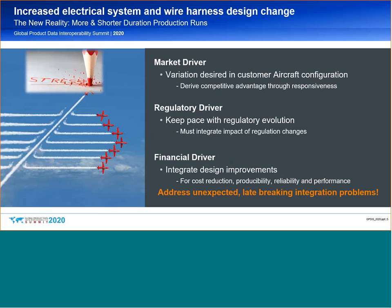So at the same time, the market is expecting platform OEMs to implement more variants than ever before. They not only must answer these demands from their customers, but they're also using responsiveness as a way to differentiate themselves and gain competitive advantage. Regulatory certification is becoming more and more stringent.